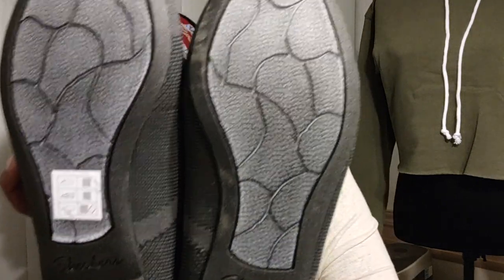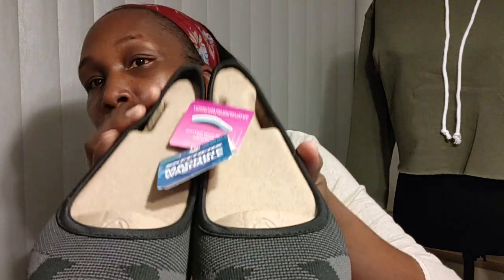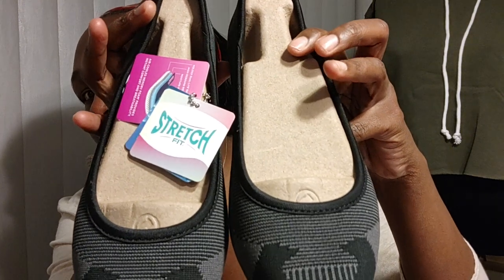Okay, so here we have the first pair of shoes. See? No box. That happens sometimes. And these are a pair of Skechers, Air-Cooled Memory Foam. Not sure what size, I'm sure it's somewhere inside. But these are cute. They look really comfortable. First pair. Nice. Those are cute. I like them.